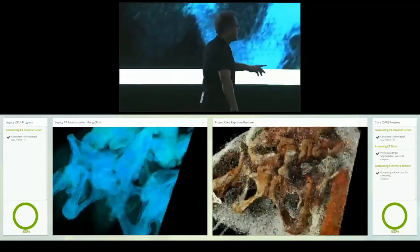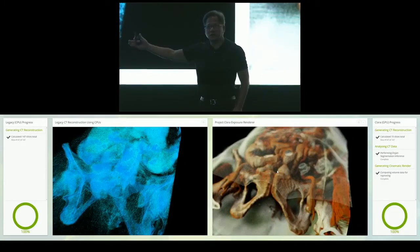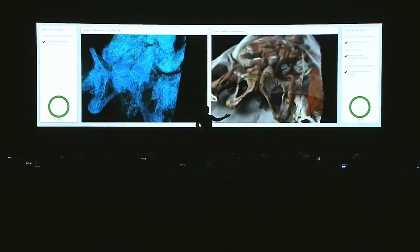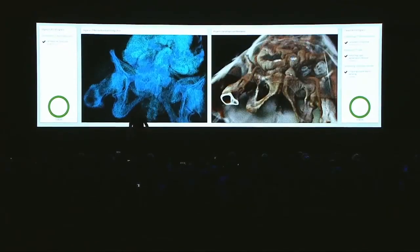All right, you guys, look at this. Are you guys ready for this? Before, after. With Nvidia acceleration. Okay? Wow, 好漂亮啊. Okay, good job, Mike. Thank you.